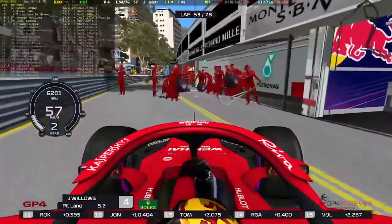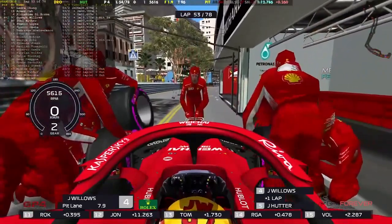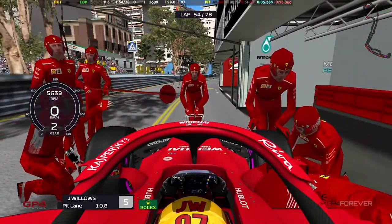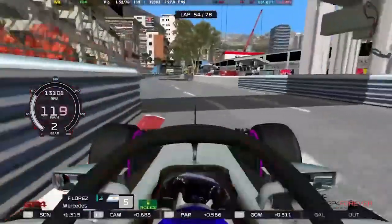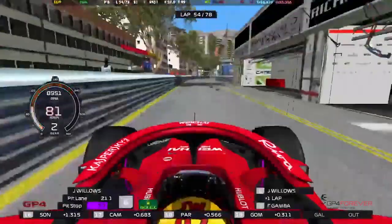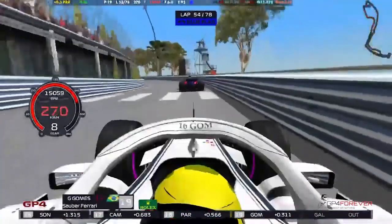Willows is in for his final stop of the race, and so they change all 4 tyres. So there we go. Changes all 4, and he will of course be going to the end. He'll be on fresher tyres, but of course it will be pretty much irrelevant in this case, because he'll catch up to the back of other drivers. He won't be able to pass them. Actually, would he come out ahead of Lopez? Actually, this could be close. No, I think Lopez will be ahead, so Lopez ahead of Willows, and they're in clear air as well.